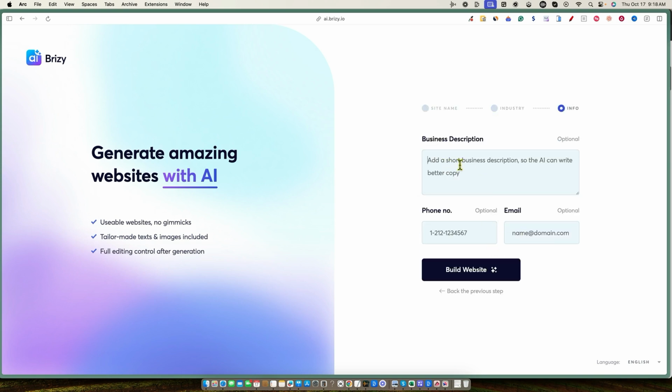And then a business description. I'm going to say we provide how-to yoga guides, online yoga courses, in class, something like that. I'm just going to put that in right there. Not even going to use AI to create my description. I'm just going to come up with that off the top of my head. Optional. Let's go ahead and build our website.